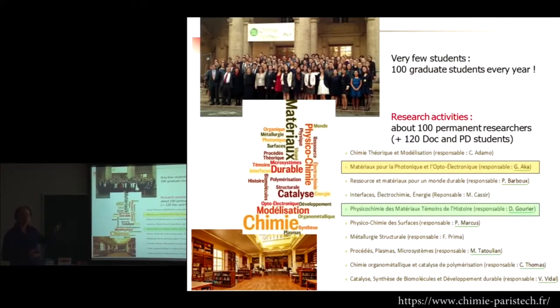So it costs a lot. Studies are free in France, so the students don't pay anything. And to have 100 graduate students with almost 50 professors is very expensive in comparison to the university. The university is the opposite.